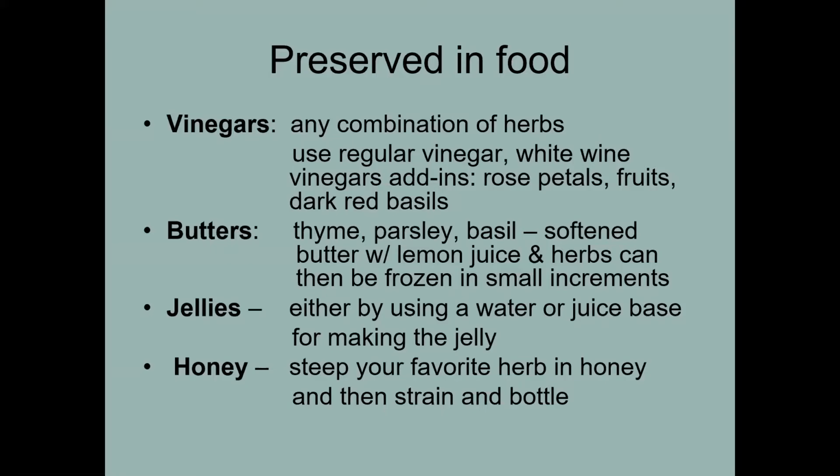And then you could always flavor your honeys. Honey you don't have to boil, but you do want to warm it up with the herb in it. Let it steep for a while, and then you'll strain that herb back out and put the honey back in a container and label it. And then you'll have that flavored honey to use for anything that you like to use your honey in, whether it's to add to your tea or if you like it on your biscuits, anything like that.